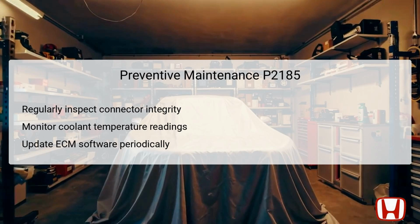Preventive maintenance is vital in mitigating issues like DTC P2185 from arising in the future. Regularly inspecting the integrity of electrical connectors associated with the ECT sensor and ECM can help detect any wear or potential corrosion before it leads to system failures. Additionally, monitoring coolant temperature readings during routine diagnostics allows for early detection of deviations that may indicate sensor failure.